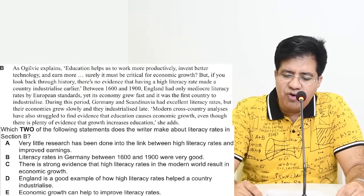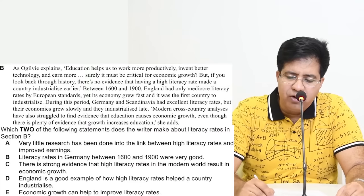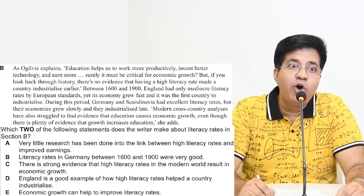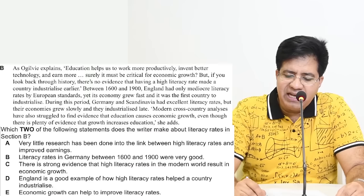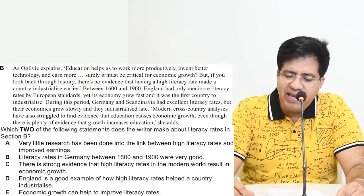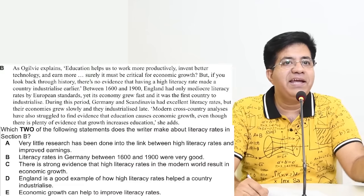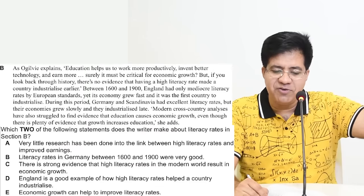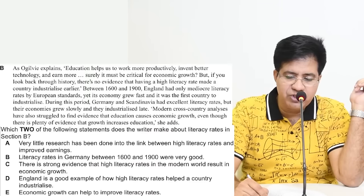Paragraph C. There is strong evidence that high literacy rates in the modern world result in economic growth. They didn't mention this thing. It was actually the opposite. By the way, it was the opposite. Option D. England is a good example of how high literacy rates helped a country industrialize. No. In England, literacy rate was low and it became an industrialized country. So see that elimination. Odd options should be out.